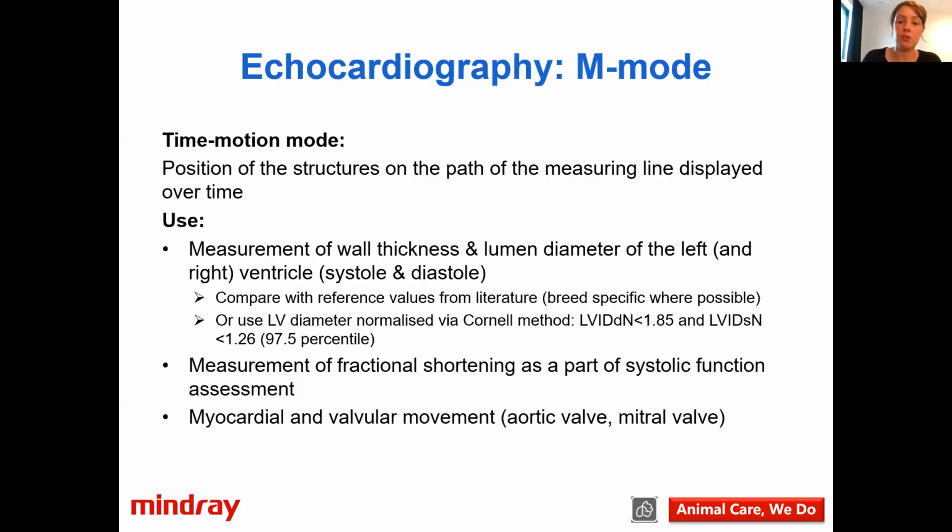What you can also do is use normal values that are based on weights, and there are tables for that in books that you can find with several weights of dogs and then the normal values. What you can also do is use the normalized left ventricular diameter via the Cornell method. Then you need to put a formula in the echo machine, and that will normalize your diameter. And then you don't need to take the weight of the dog into account anymore. So with the Cornell method, your normalized left ventricular diameter has to be smaller than 1.85, and your systolic diameter has to be smaller than 1.26. So that's also an option.